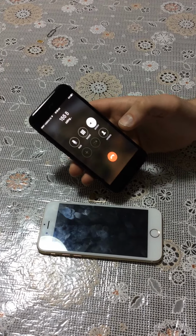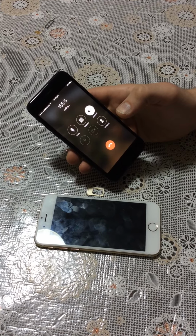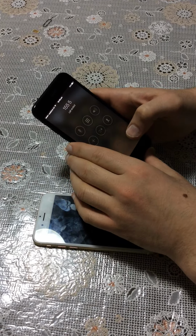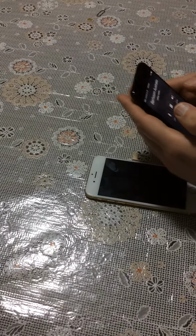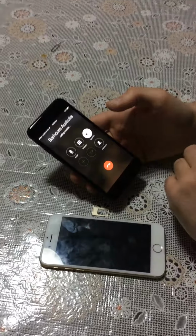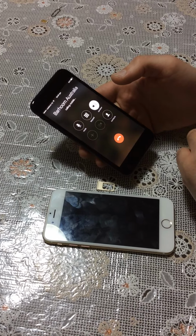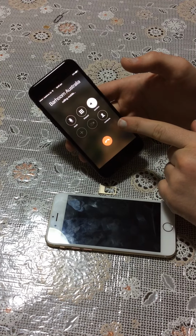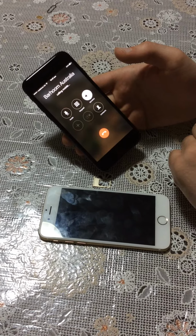If the phone was actually working properly, it would simply fail. It'll just say, you know, call failed. But now it just hangs up. So I'm gonna just end the call. I'm gonna try and call my brother. So it just doesn't do anything. Doesn't do anything.